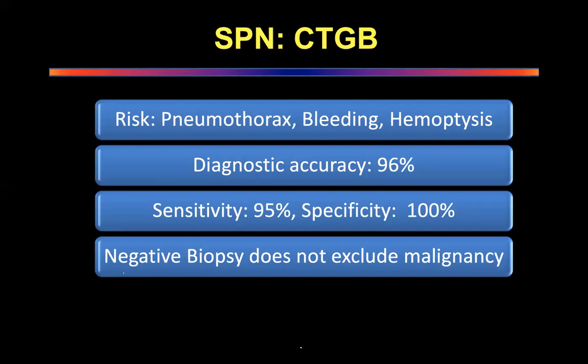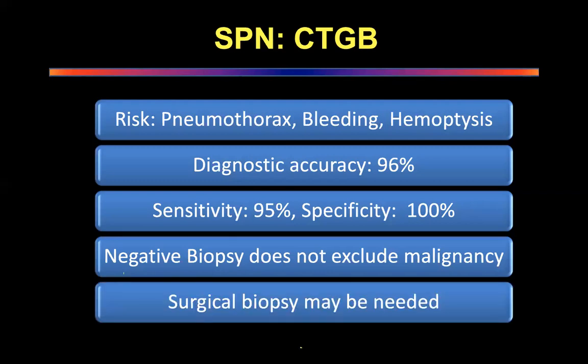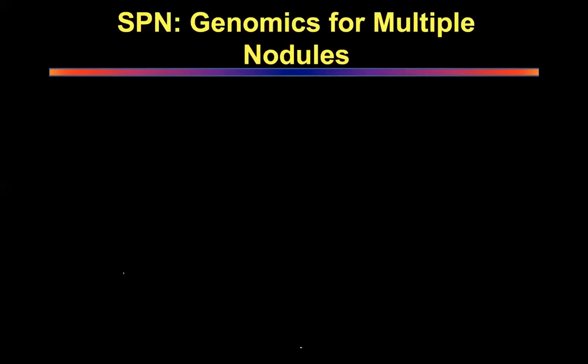You have to go and surgically take it out because the risk of malignancy is high and the chances are it would be malignant. So negative biopsy does not exclude malignancy. Very, very important. Hence, you have to keep surgical biopsy as a backup tool all the time whenever you're doing evaluation of an SPM.